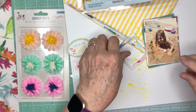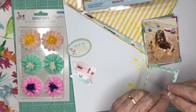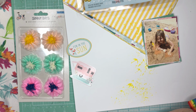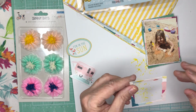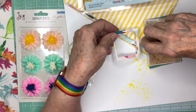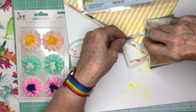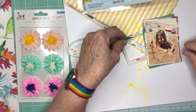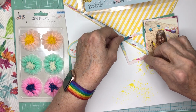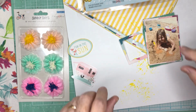So I think what I'm gonna do is just stick this. I think it'll be a good stage for everything, and it may not show in the end, and that's okay because I'm using it to prop things up and to kind of gather them together. And if it does show, that's fine. It will match other things.